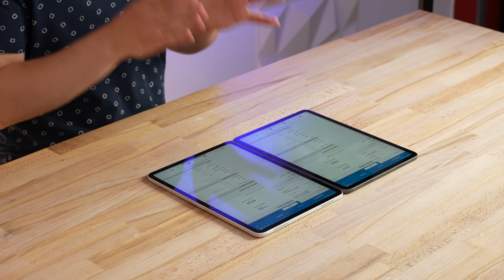We have our scores, and I've got to say this is just insane because I don't know how Apple managed to put in this much performance into the same exact chassis.